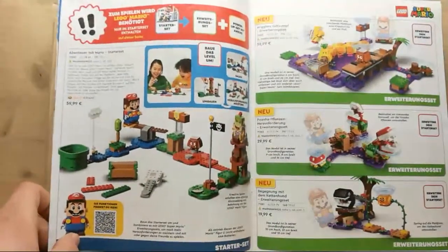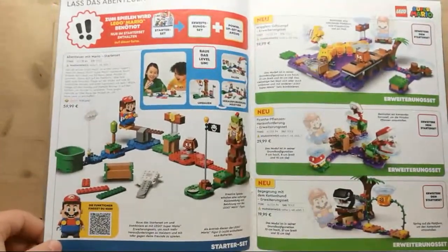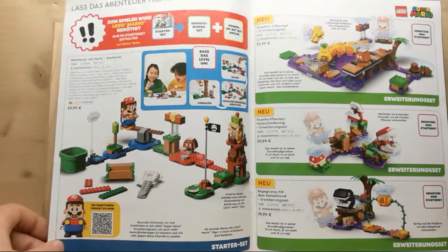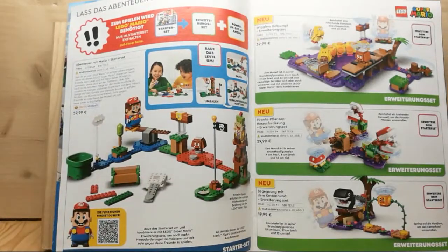Oh, this is Lego Super Mario. Yes, I agree. For 15 euros, the pandas would be okay.